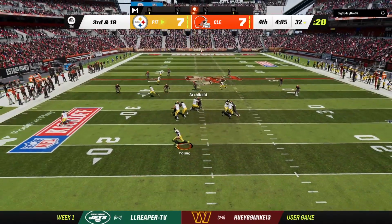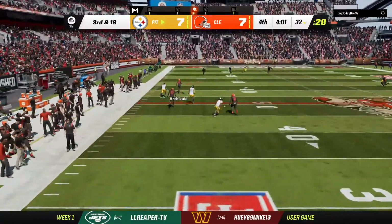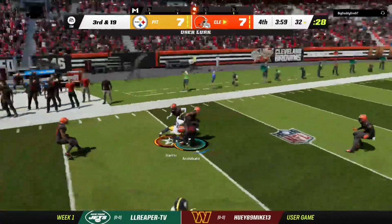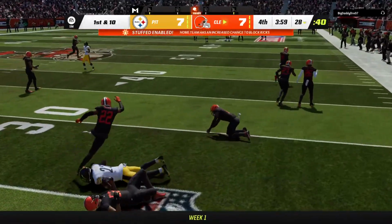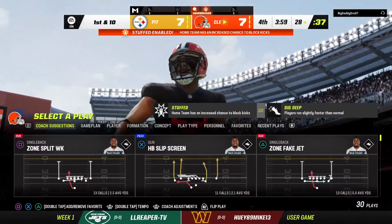Looking to throw. Dancing to his left. Now he'll throw deep left side. And this is going to be intercepted. And the Browns are going to take over at their own 28-yard line.